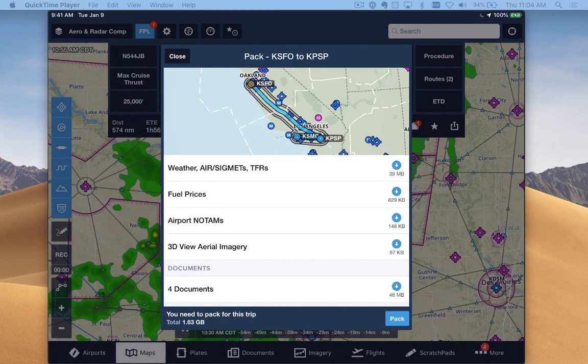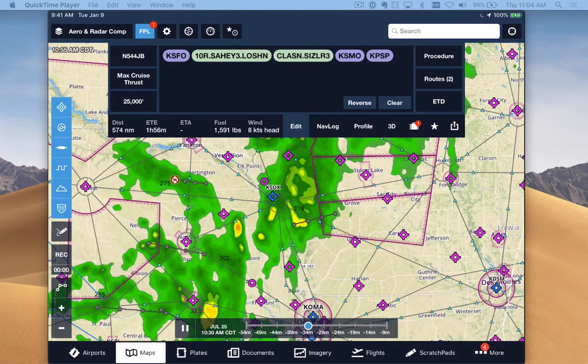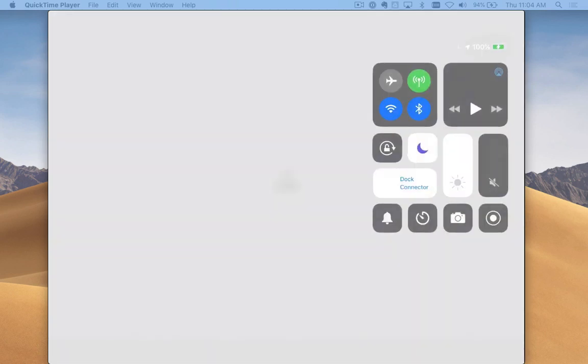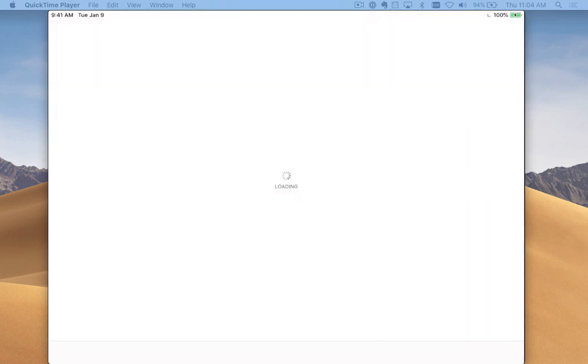How do I make sure I'm always updated to the latest version of ForeFlight? The best way to make sure you're updated to the latest version is to go into the App Store. The App Store is right here. And once you're in the App Store, you can open up the Update section. You'll get an Updates option at the bottom of the screen. Open that up, you'll see all the apps that have updates available.